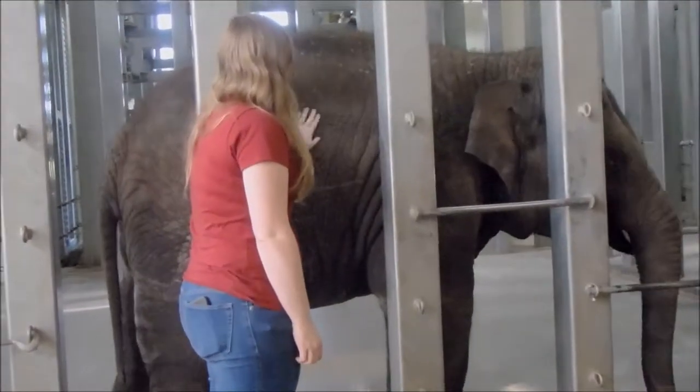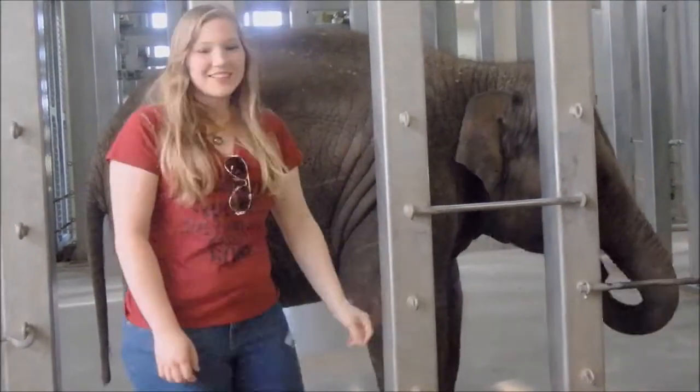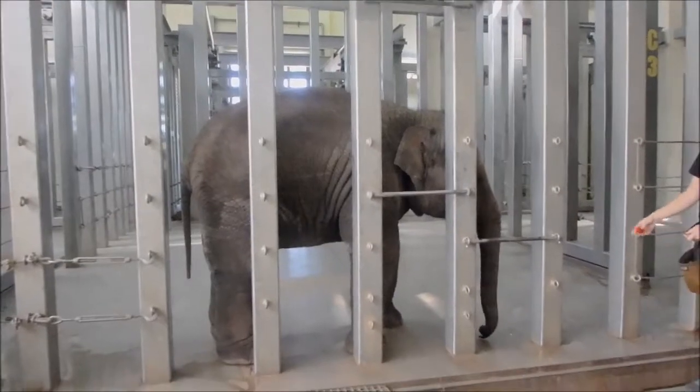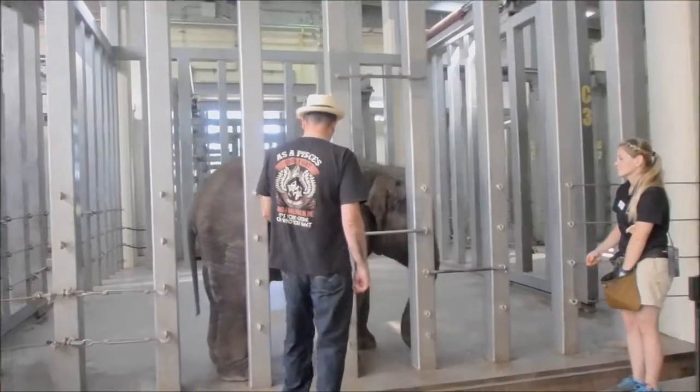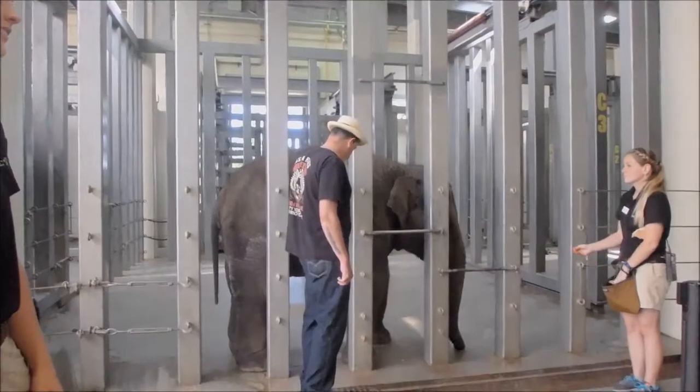Is she 3,000 pounds yet? Not yet. She's 2,300 pounds at this point. She'll get up there pretty quickly though. She's not even 2,500. Next thing you know it. Yeah, it'll be before you know it. What does it feel like? A Brillo pad. So cool.